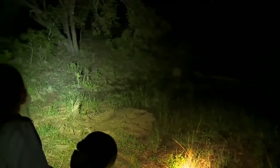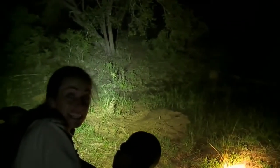How amazing are the sound effects coming from this little pan. I wanted to just try and start you off listening in the dark. I'm just going to be quiet for a second. A chorus of frogs.